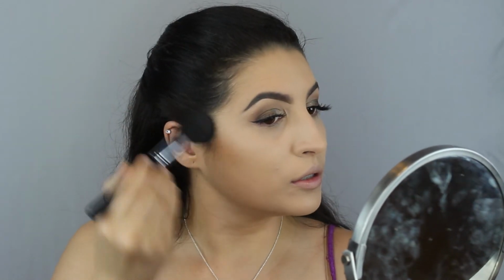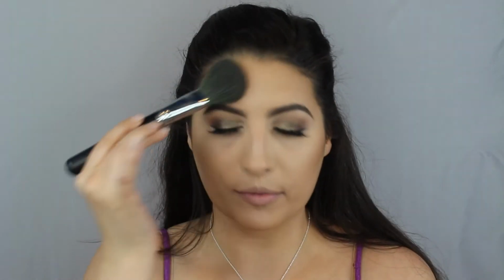Whew. Now I'm gonna grab a little bit of my Physicians Formula Butter Bronzer. I use this so much. I use this practically religiously, not even kidding. So I'm just gonna sweep that over the forehead just to warm up the forehead, and then sweep it over the cheeks. The little pimple I have here, I don't know if you guys can still see it, but I'm just gonna turn it into a mole.